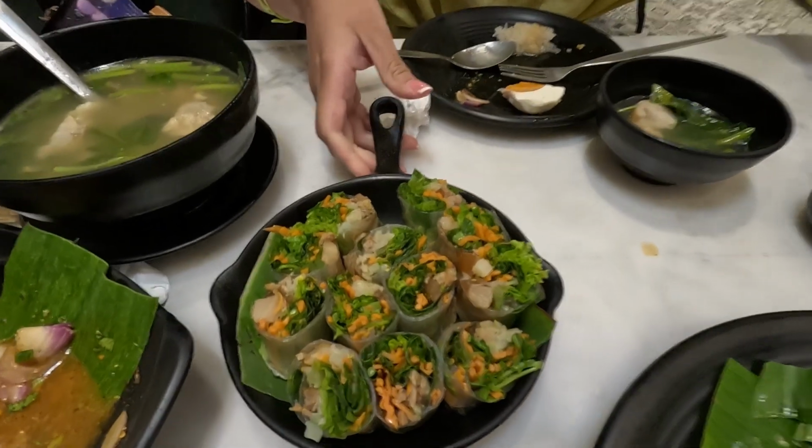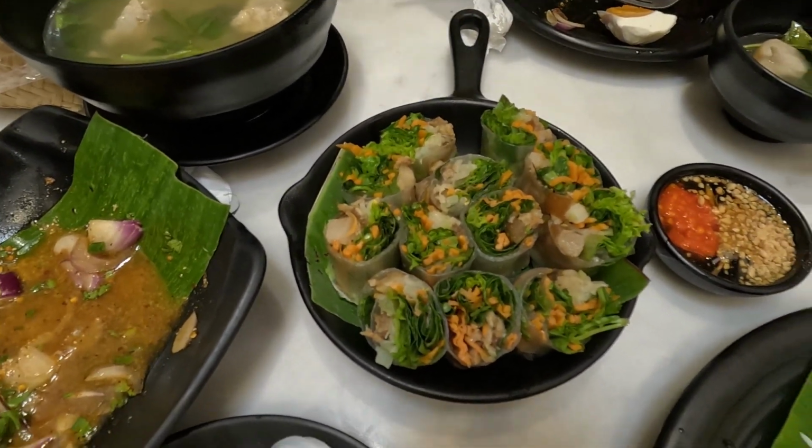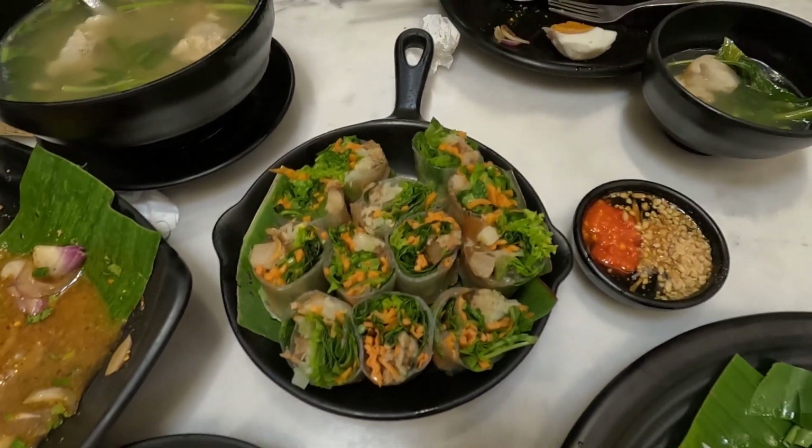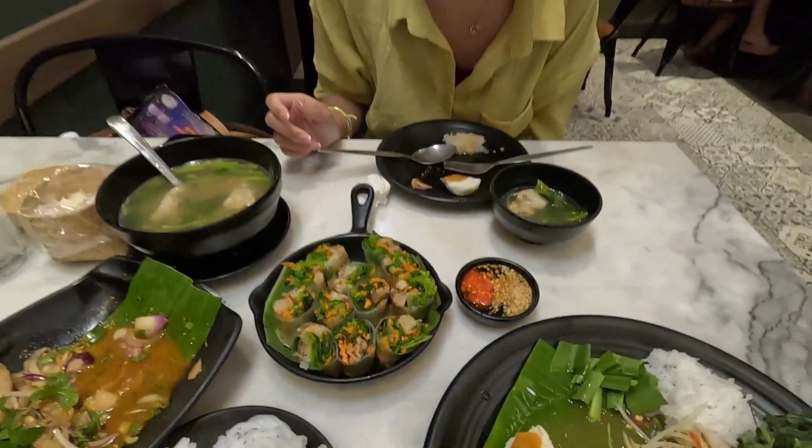Boom. Oh, these are like straight up Vietnamese spring rolls. I think it's with pork, you know? Wow. Got some pork in there and the dipping sauce. Try it.